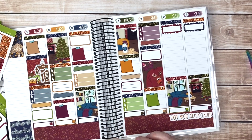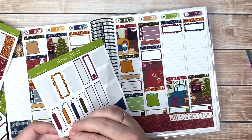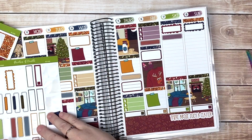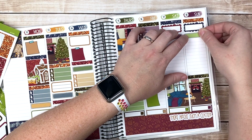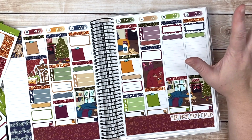So yeah, we'll figure this out. We're just gonna pull those in lieu of the sticky notes, which honestly is completely fine because it's the weekend. And I'm gonna kind of mimic, I think, the weekend.